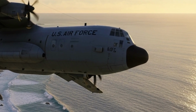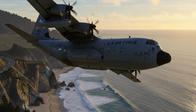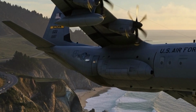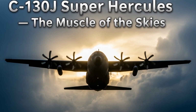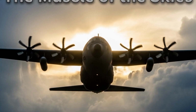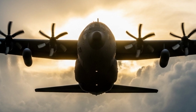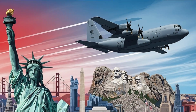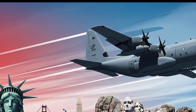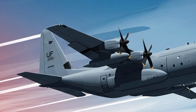Back home, the C-130J has been used in wildfire response across California. Using MAFFS, the Modular Airborne Firefighting System, the aircraft can drop thousands of gallons of fire retardant across fire lines, saving communities and forests. The aircraft also plays a key role in Arctic and Antarctic missions. Its rugged design, de-icing systems, and versatile landing gear allow it to operate on ice sheets, bringing supplies to research stations and remote military outposts.